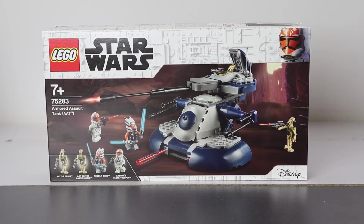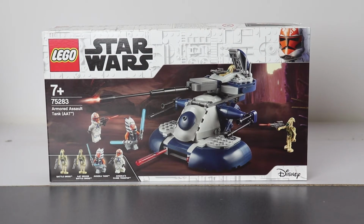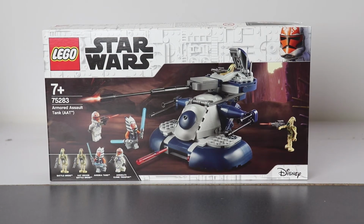being overpriced, well, except for the Firefast Legion Clone Troopers and maybe another Jedi Interceptor set, because they have a lot of pieces, I believe. Anyway, now let's take a look at the box first.